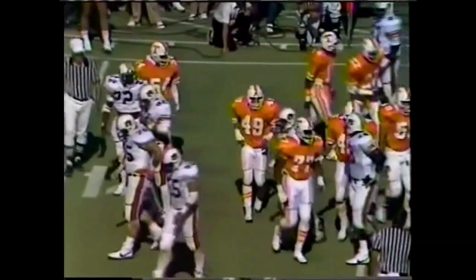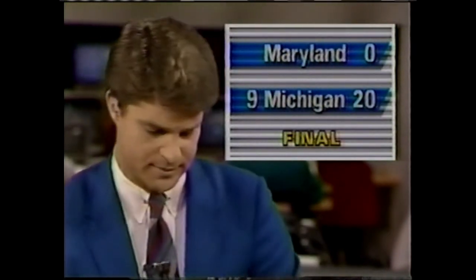Here's Jim. Keith, 2 top 10 teams have completed victories. Penn State beating Rutgers 17-10. The ultimate game winner, a 55-yard fourth-quarter run by Steve Smith. And Michigan has won for the 3rd straight time against a top 20 opponent. Michigan beating Maryland 20-0. The Wolverines, the only team in the country, Keith, which has yet to allow a touchdown this year. Back to Knoxville.